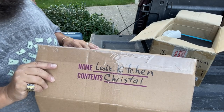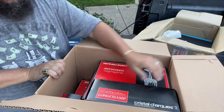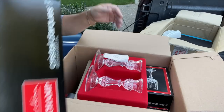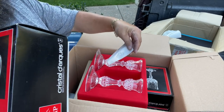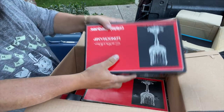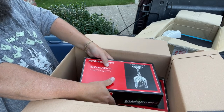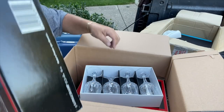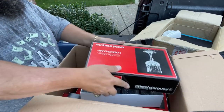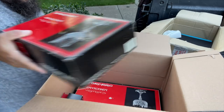Okay, next box, Leslie's Kitchen Crystal. Fragile. Oh, look at this. He's brand new. Whoa. That's kind of nice, isn't it? We got a whole bunch of them in here. Yeah. Uh-oh. This is the box that I dropped. Dang. Oh, dang. The dome broke. I mean, I didn't drop it. Who said I dropped it? Did you see me drop it?